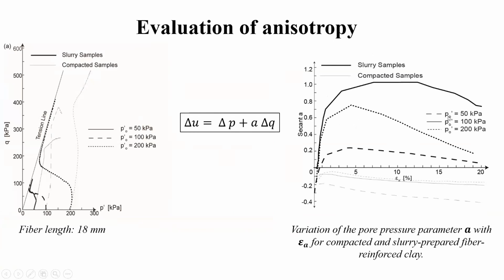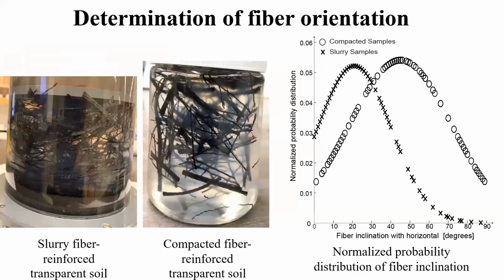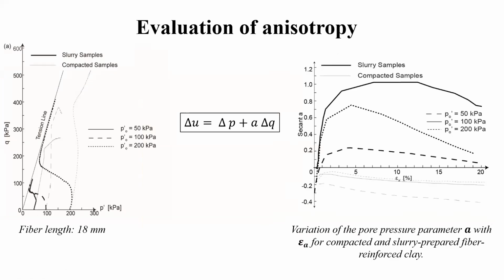values of confining pressures. For the slurry samples, the A value becomes positive at axial strain less than 1%. That is because, as we see over here, the fibers are already aligned in the horizontal direction. So once shearing is initiated, tensile stresses mobilize in the fibers, the overall horizontal stiffness increases, and the effective stress path deviates to the left with a negative slope and a positive A value.